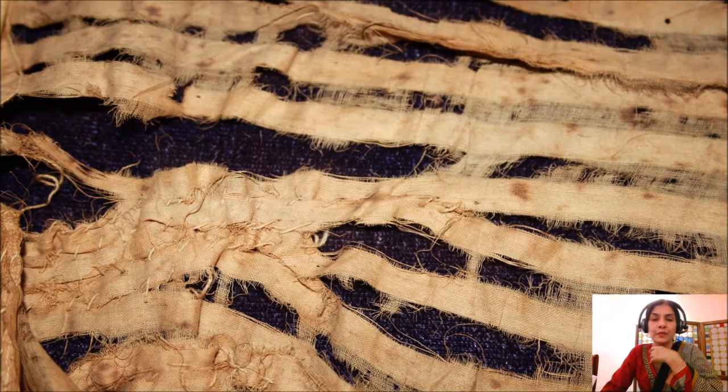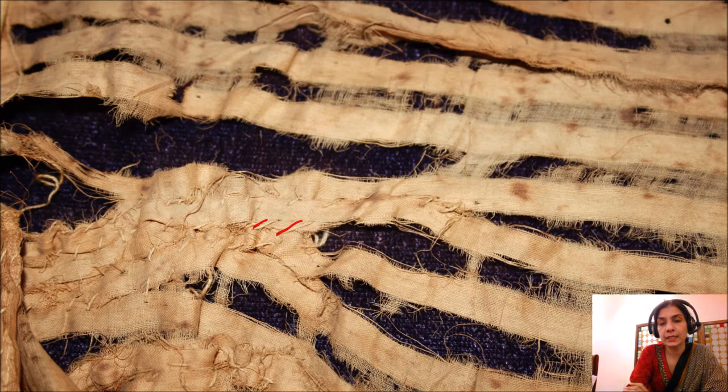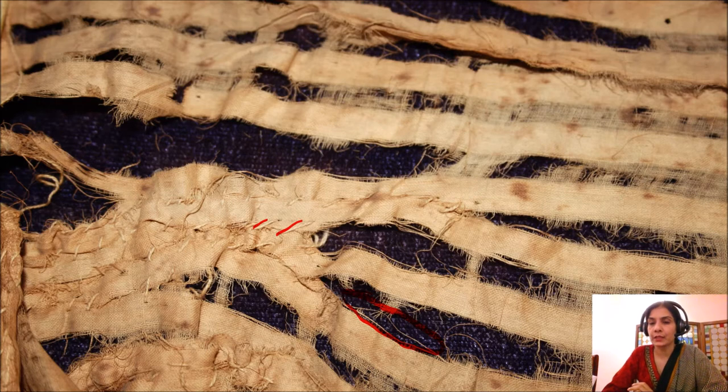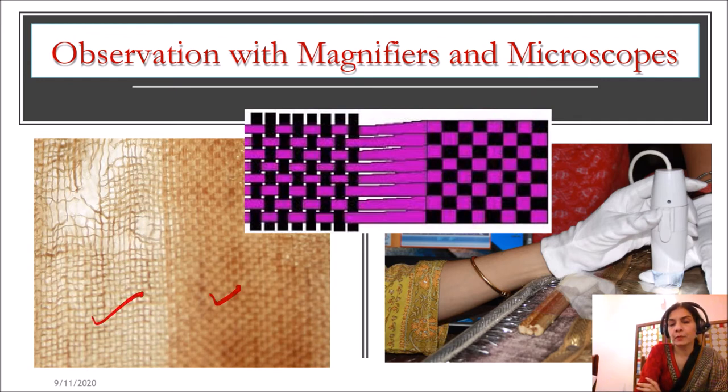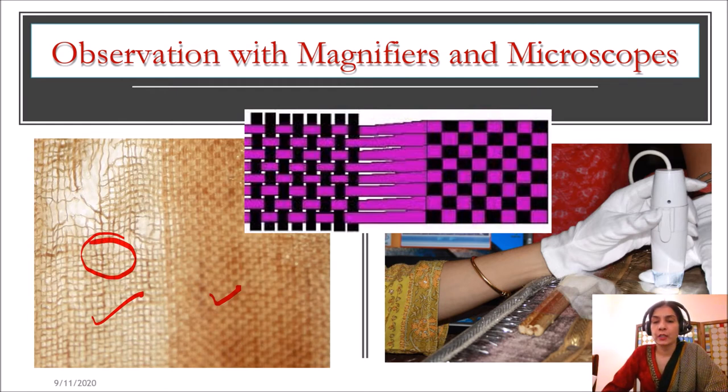And this is a close-up of the same picture that I had shown you earlier. You can see these stitches, so these thicker stripes were sewn together. And these are the fibers. You can see that some of them had fallen and we could take them for microscopic observation with the magnifying glass. Both of these are plain weaves, but the stripe is because the darker area is a thicker weave, and this lighter area is a loose plain weave. So this is something very basic about the weave pattern of Chola Saheb Ji.